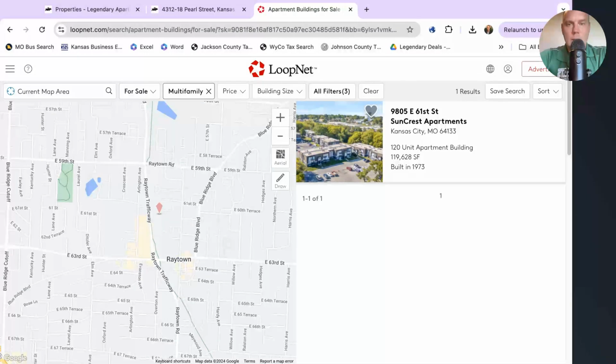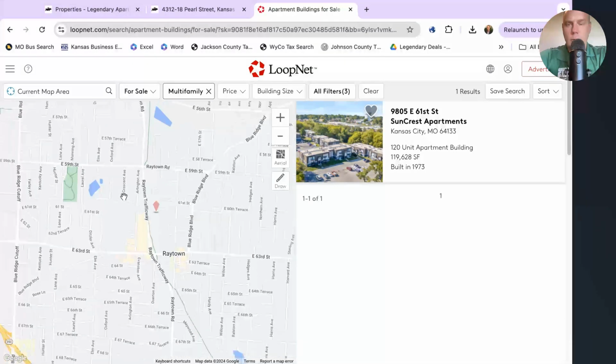My guess is price per unit is probably in that $70,000 to $80,000 per unit range, which would be appropriate for the area. Just make sure you've done your due diligence before going under contract on this one. And happy to take a look at that with you. Biggest key here is making sure that we've got sellers' expectations lined up with buyers' expectations. Okay, so this is a Class C location, very classic Class C location in Raytown, Missouri. 120 units. Reach out to me, we'll get some more information for you.